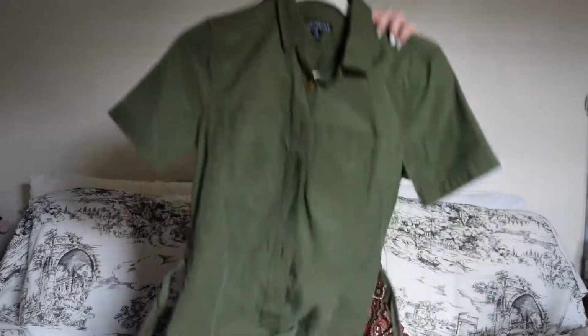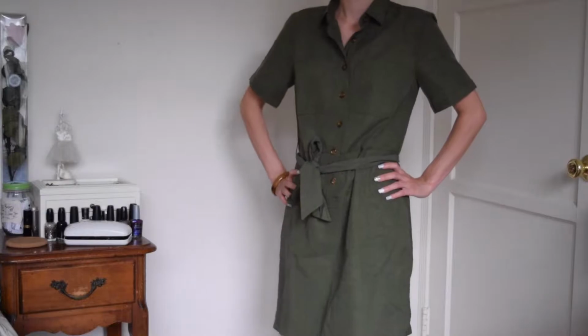I think I said my favorite colors on the style quiz were things like green and orange and yellow, basically my living room colors, and they delivered on that. So I loved how this fit. It has pockets. It's very flattering.